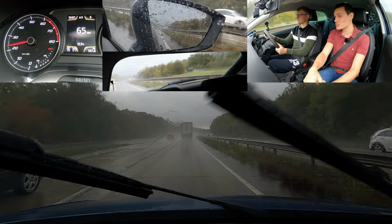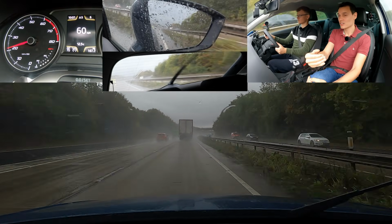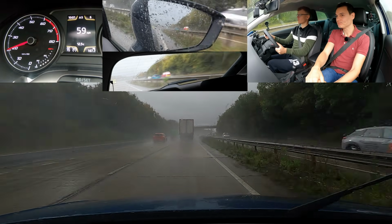Remember to keep your distance from that lorry now, because we are getting a bit close. I'd say we've probably got a 2-second gap, so that is a bit too close. Yep. Let the car drop back slowly.